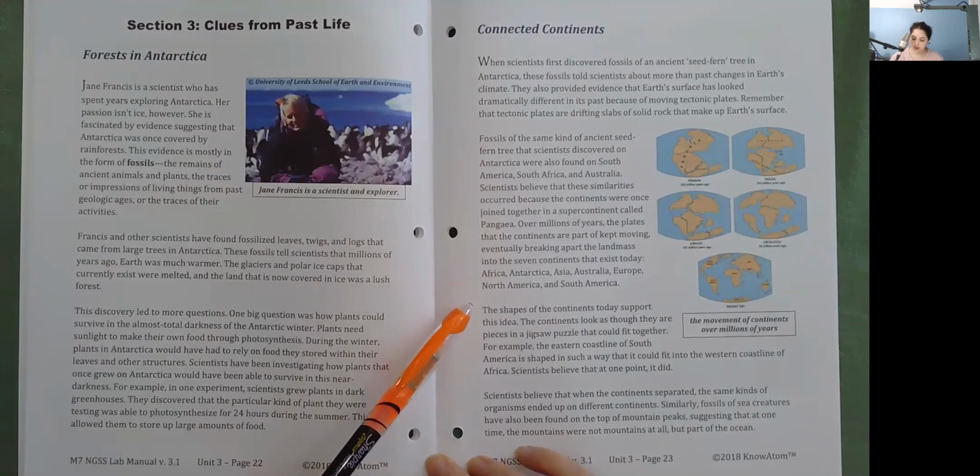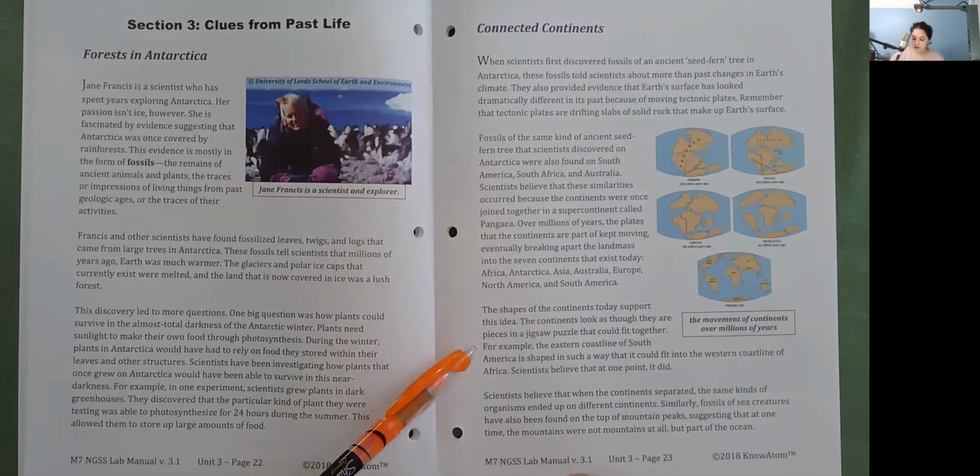The shapes of the continents today support this idea. The continents look as though they were part of a jigsaw puzzle that could fit together. For example, the eastern coastline of South America is shaped in such a way that it could fit into the western coastline of Africa. Scientists believe that at one point it did.